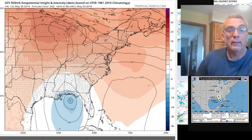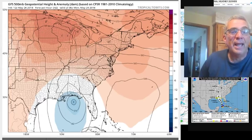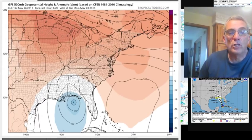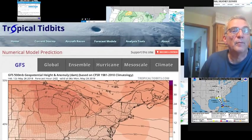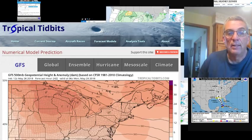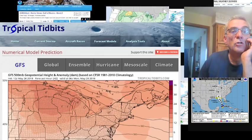Here's the upper air that we've been talking about, how the upper air has been so important with all of this because of the nature of the upper ridges that we've been dealing with. It's been a little bit problematic. Whenever you have a situation like that, it always becomes a bit problematic with regards to trying to figure out where this is all going to go.